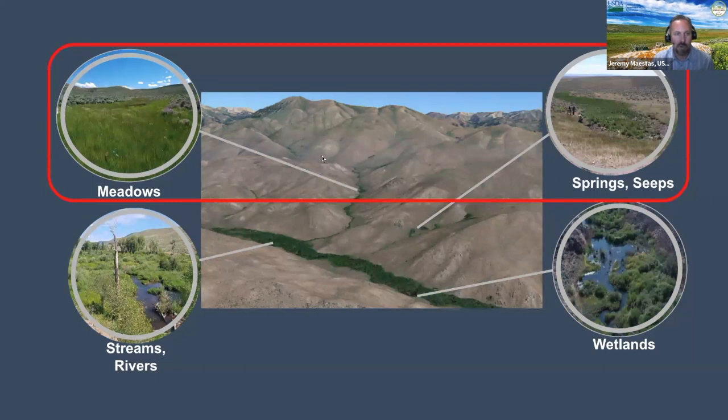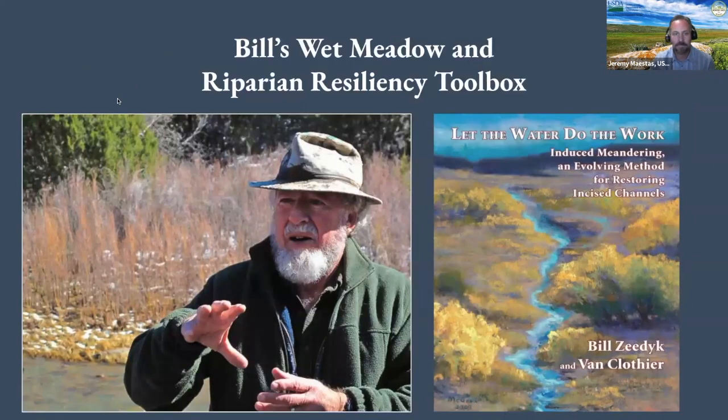Just as a reminder, for this first part of the presentation, we're going to be thinking about that upper part of the watershed and our meadow systems primarily. We will talk eventually about the perennial systems just briefly at the end. We'll be dipping into Bill Zeedyk's toolbox for riparian resiliency, which most of these techniques are described in his book, Let the Water Do the Work. Really recommend picking up a copy if you can still find one available. Great resource with some more detailed information on the types of techniques and how Bill thinks about using them.